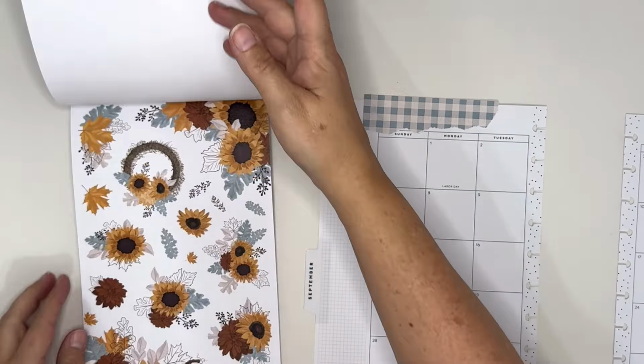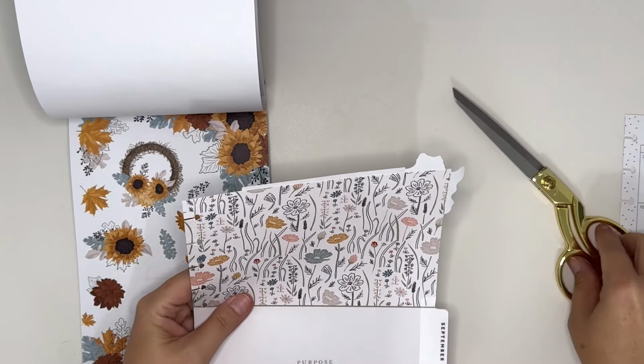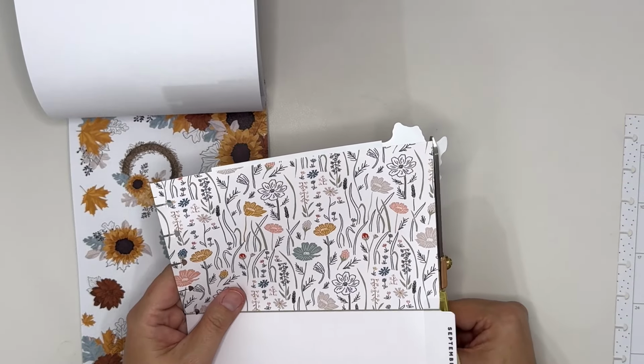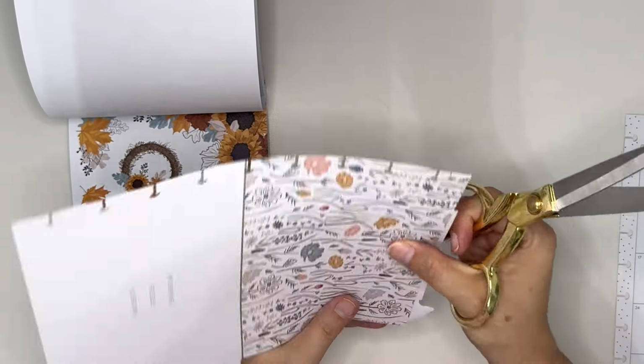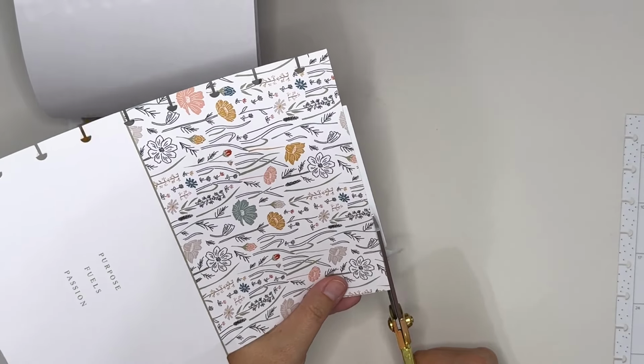Let's take this one and it'll just kind of layer, right? Kind of like that. And now I'm going to trim it. I'm going to turn it over so I can see the back. It helps a little bit to trim white stickers off the edge. So cute. Okay.